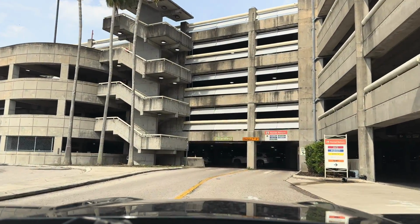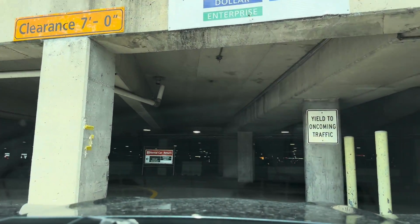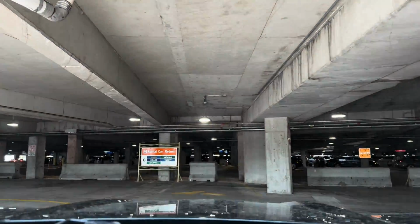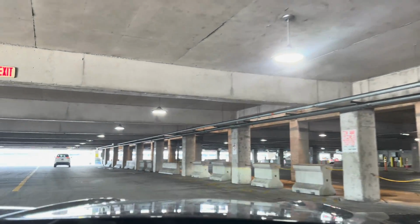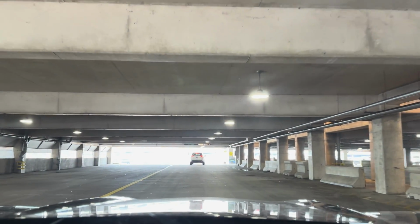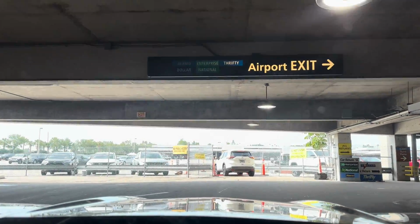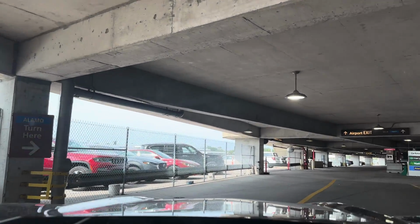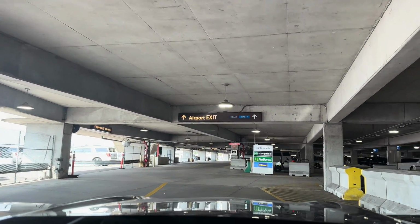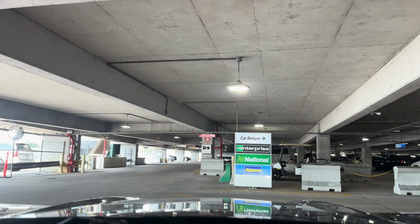So what I like to do is, if I need to unpack my cell phone mount and all that stuff, you can just park right here. I know you're not supposed to park, but you can quickly stop here and unload your stuff for a couple of minutes. But anyway, I'm going to show you guys where the return is, and then I'll find somewhere to do exactly that, probably just on the edge. Yeah, so it's basically here. This is the return for National, Alamo, and Enterprise.